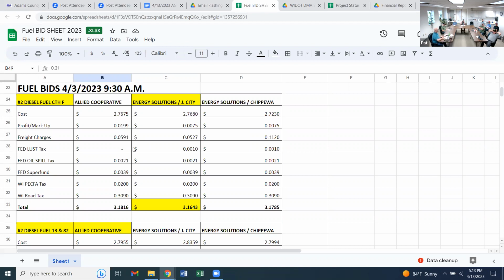Well, I make a motion that we go with Allied and we stick with the 87 octane no ethanol. Second. Okay, motion made and seconded to go along with Allied Co-op for the fuel. Any discussion? Not all in favor say aye. Aye. All opposed?